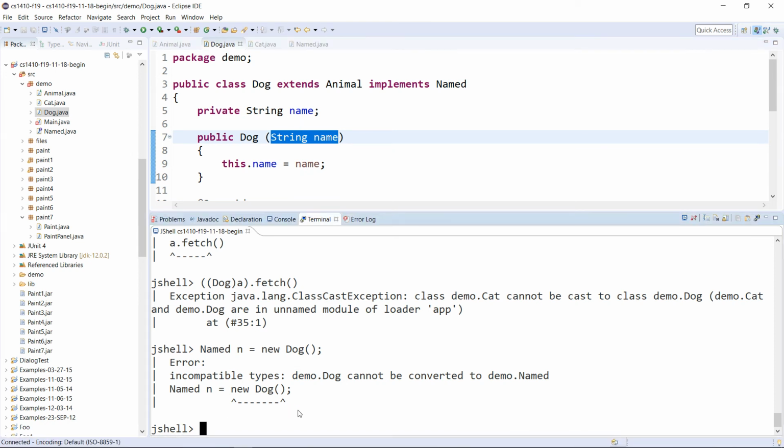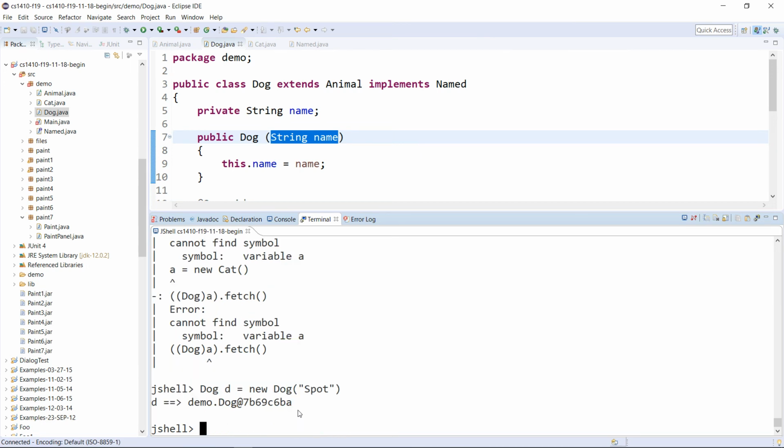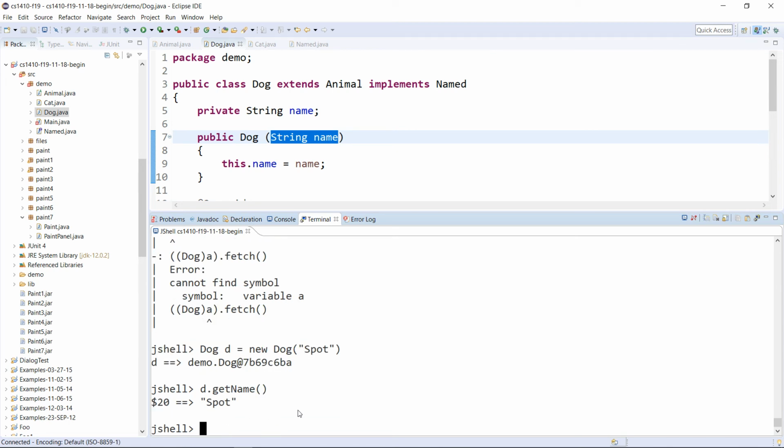So let's try to reload this. And now let's do this. Dog d equals new Dog, and we'll do Spot. Now we can say d.getName. We get Spot. Is that going to work? Can we store a dog into a variable called named? I mean, a variable of type named.